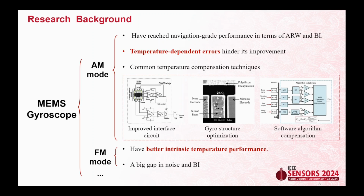The first part is research background. MEMS gyroscopes have developed a variety of operating modes over the decades, and the traditional amplitude modulated mode gyros have reached navigation grade performance in terms of angle random walk and bias instability. But its high temperature dependent errors hinder its improvement. So in order to enhance their performance, temperature compensation measures must be taken.